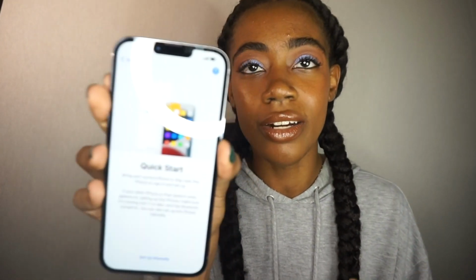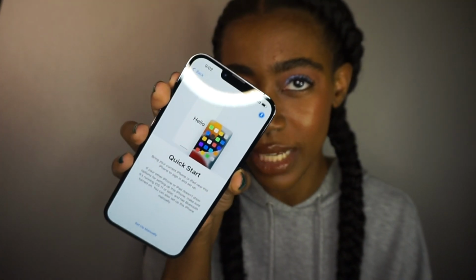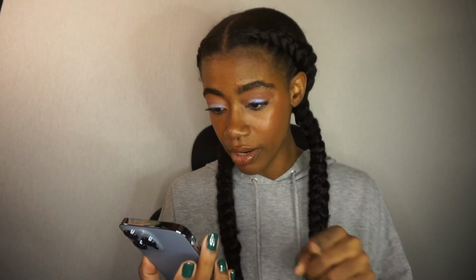Oh, the quick start. Okay, so we're gonna do the quick start. Here we go, right there. If your other iPhone does not show up, bring your current iPhone to sign. Okay, let me see if it'll do this. Oh, Bluetooth needs to be turned on. Duh. Okay, let's see if it does now. Yep, here we go.